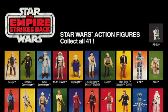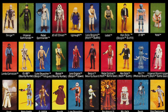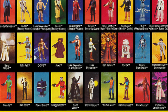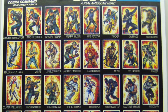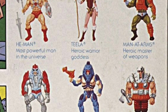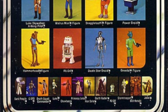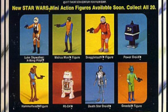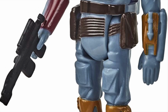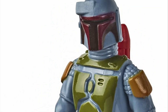collect them all. Speaking of collecting them all, one of the ways that we're able to best define the different eras of figures are based on the number of characters displayed on the back of the cards. Any kid from the 80s knows how crucial card backs were. They were part wish list, part checklist, and they were a staple of line after line of toys. The first Star Wars figures were on 12 back cards, with the second series on 20 backs. But one figure bridged the gap between the toys from Star Wars and those from The Empire Strikes Back.